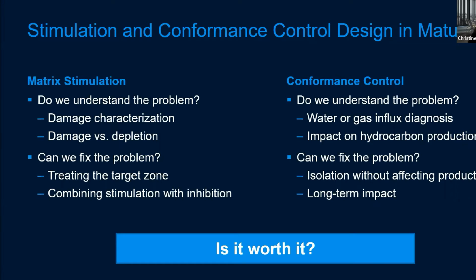Ultimately, for any intervention, the incremental production and added recoverable reserves needs to justify the expenditure. For matrix stimulation, we need to understand which zones production can be improved from in order to determine where the stimulation or re-stimulation needs to occur. Also, we need to understand if the decline in production is a result of wellbore damage or a result of the well's depletion.